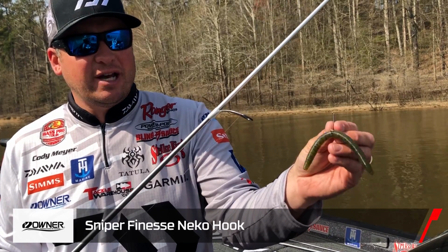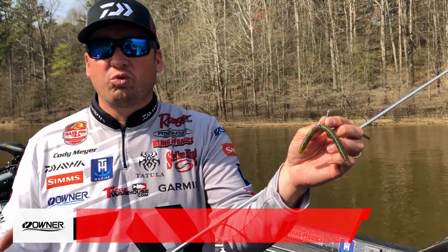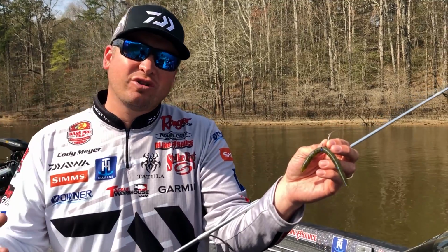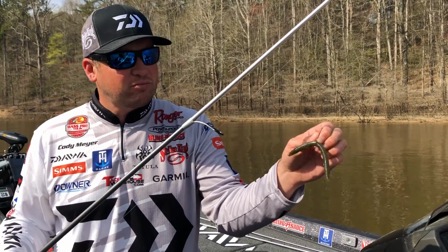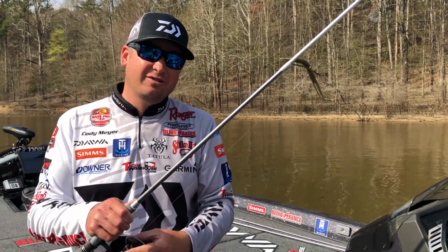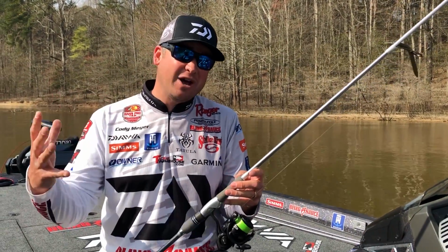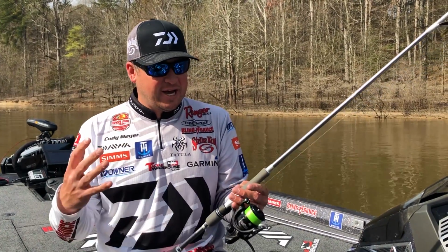I was throwing this Owner Sniper Finesse, a little Neko hook. Really cool hook. When you hook those fish, you usually are gonna land those fish. It's got a really good hookup ratio. I was throwing that around a lot of the cover, pitching up near laydowns, getting a lot of bites doing that. A lot of the males that were moving up were doing that. And that's a good way to catch some of these big females in the spring.